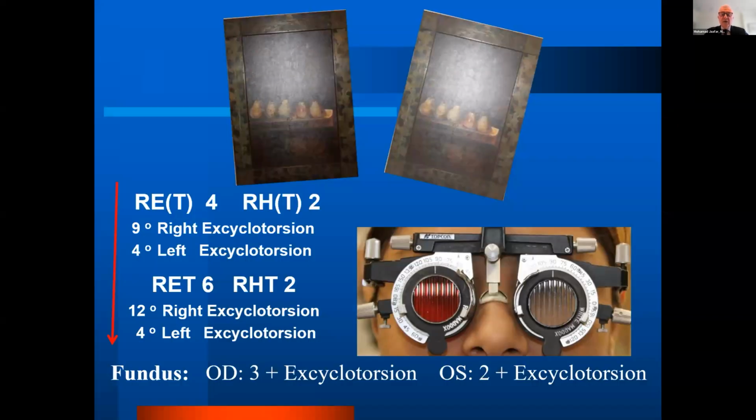So let me go back to the orthoptic measurements that we do and have to do. We use the double Maddox rod, and this gentleman had in primary position 9 degrees of right excyclotorsion and 4 degrees of left excyclotorsion. That increases in down gaze, which again is important to measure, to 12 right excyclo and 4 left excyclo. By fundus examination, objectively, we could see that the patient has significant excyclotorsion, +3 on the right eye and +2 in the left eye. So this gentleman has a small vertical and horizontal deviation, but a lot of cyclotorsion, and we need to address that as orthoptists and as pediatric ophthalmologists.